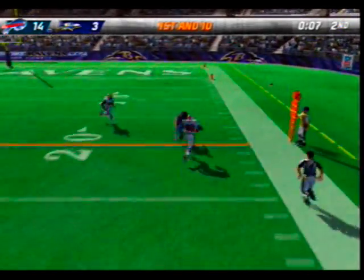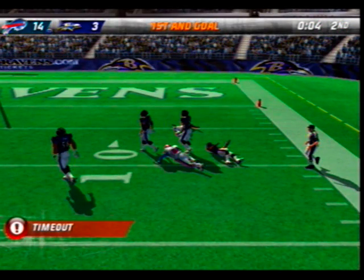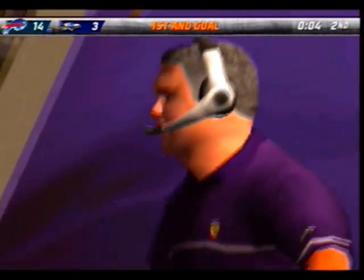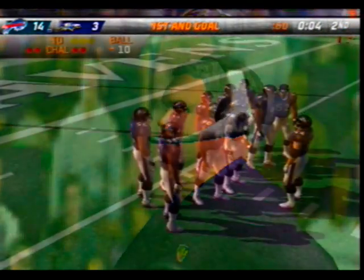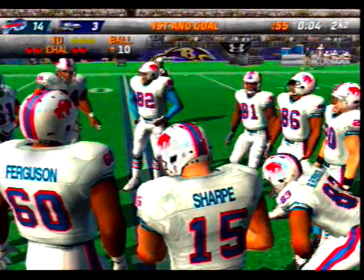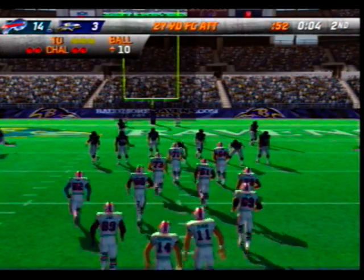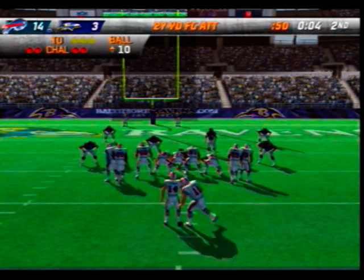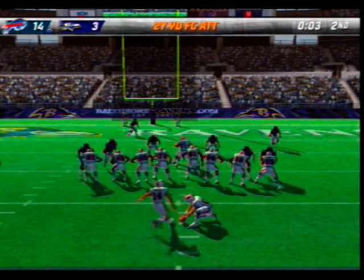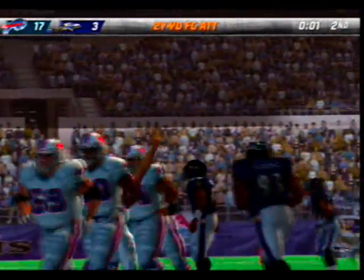Throws it. Nobody picks up the tight end. He's open. They'll spot this one at the 10-yard line. This will be a chip shot, 27 yards out. The field goal attempt is good.